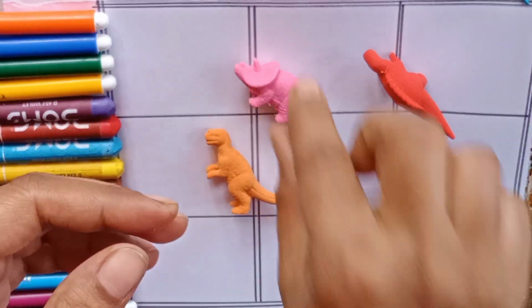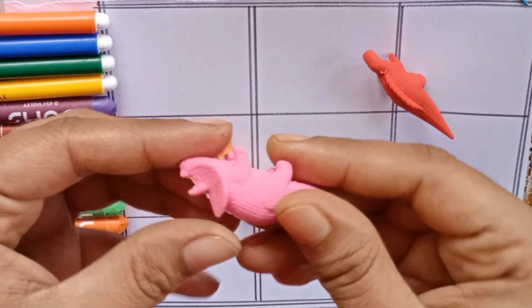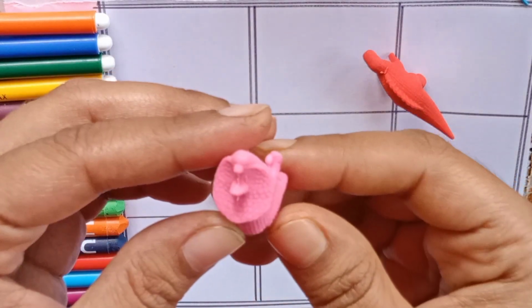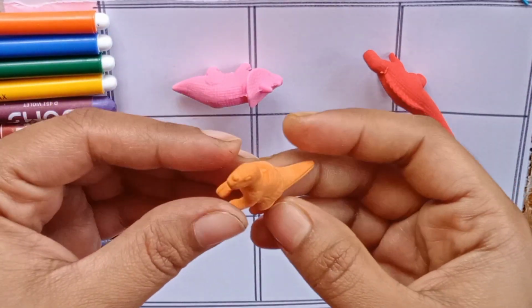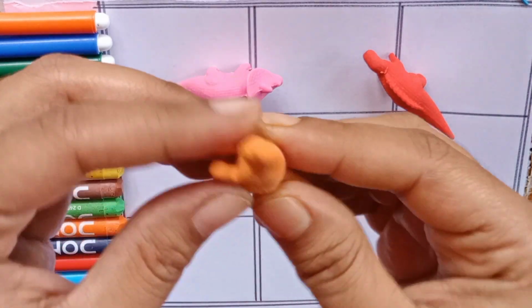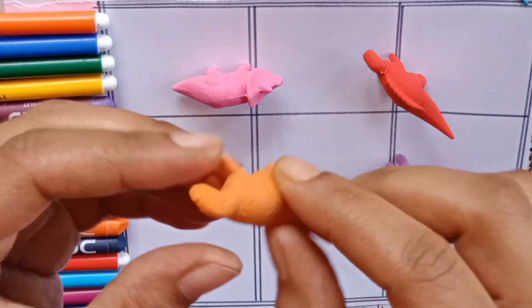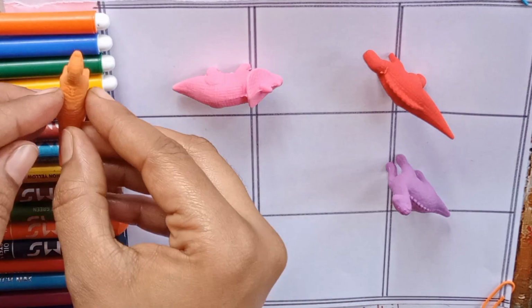Our third dinosaur is pink color. It is Triceratops. Our last dinosaur is orange color. It is Theropods. They were meat eaters. Now keep them aside one by one.